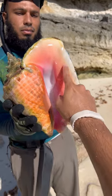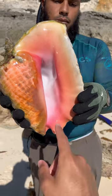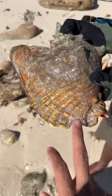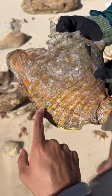It needs to have a lip for you to keep it. This is the lip of the conch. Bright, vibrant pink on the inside. The closer towards the inside you get, it's white. You can tell this is a mature conch because it has multiple flares on its lip. The younger ones will not have this.